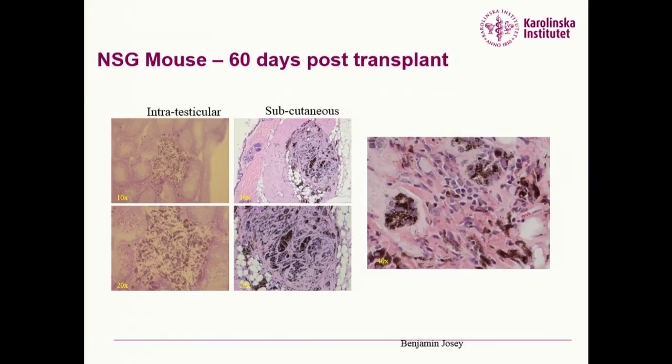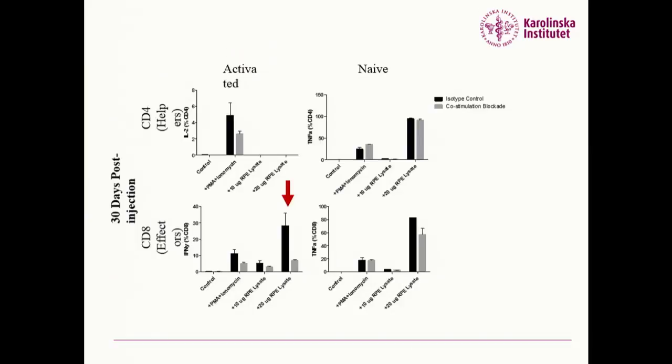But human recipients are always immunocompetent, and this does not save them. You see in a little bit more detail how they form clumps of cells, which we can also see on the Bruch's membrane in the eyes of animals into which we have injected them.